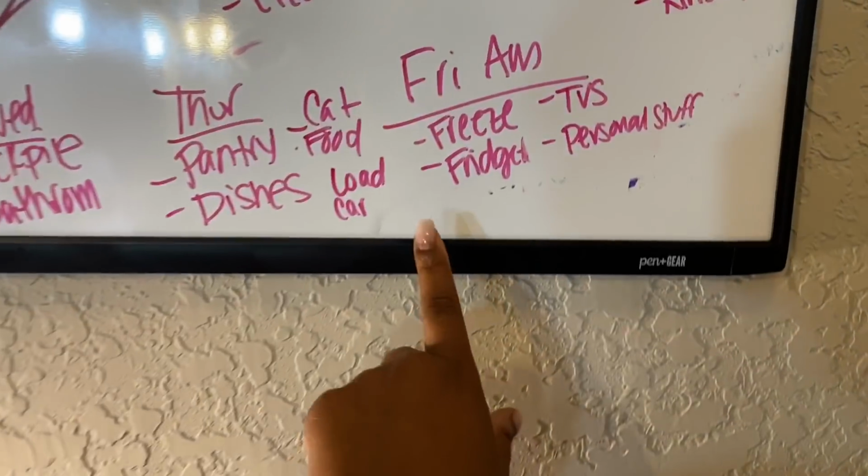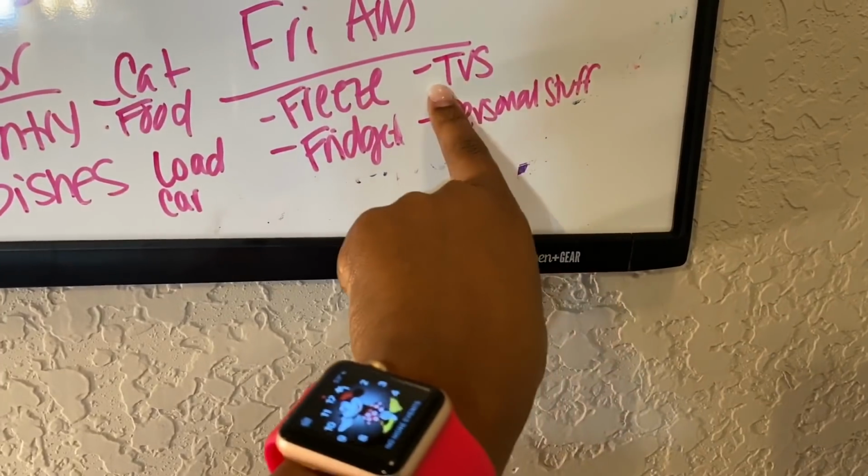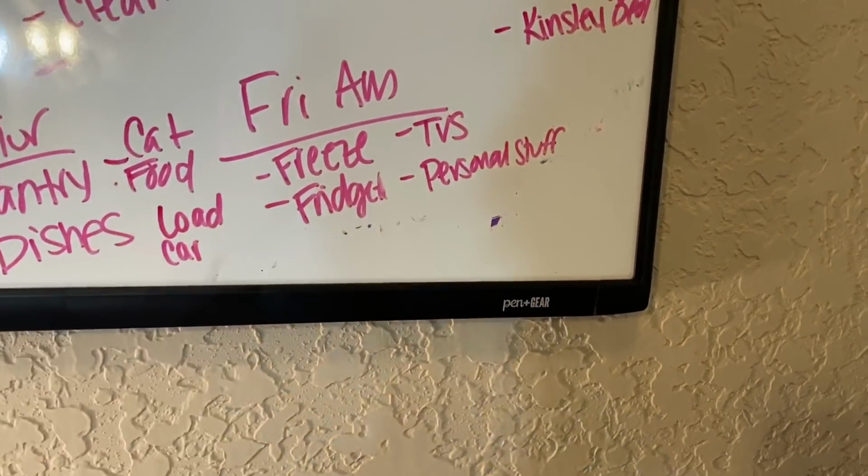And then also on Friday morning, I'm going to clean out the fridge and the freezer. So I'm going to bring all of that and any personal stuff. I said I was going to bring the TVs, but I think I might let them grab the TVs. But any personal stuff, I'm going to put in my car as well.